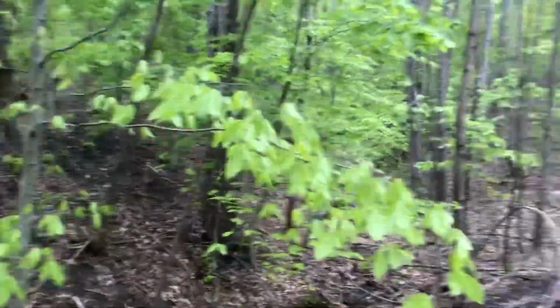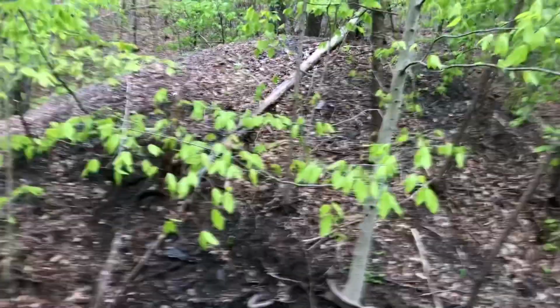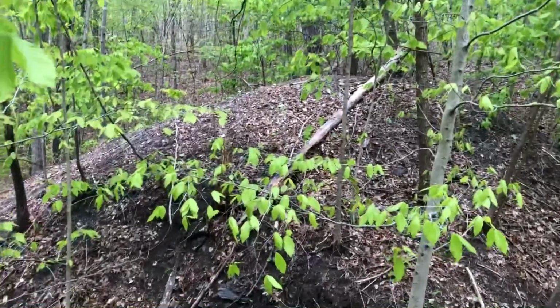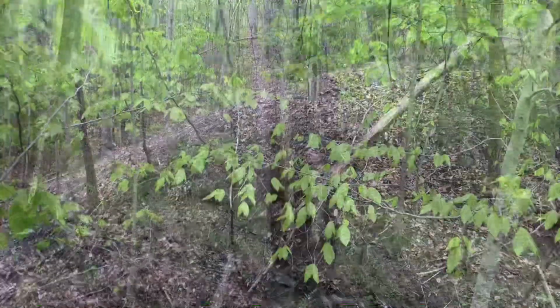And I'm trying to make my way back to the Scout, and I'm starting to wonder if I'm not about half lost. I'm not all the way lost, but you know, I've never been up in this area before. So I'm gonna keep going.